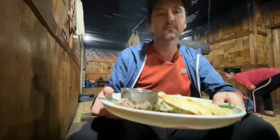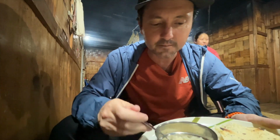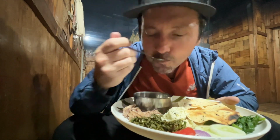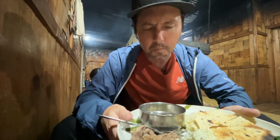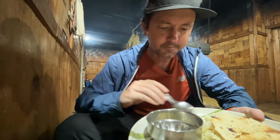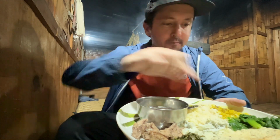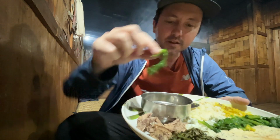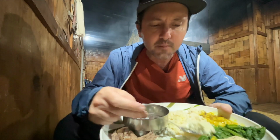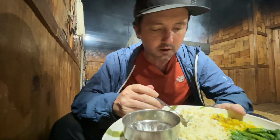Look good? How's the taste? Ooh, the rice is very sticky. I loved the texture of the rice we had at lunch. The flavor and the chutney is good, and the rice is very sticky. So that's good. Let's try these mustard, our green vegetables here. They boil a lot of their food. We had boiled vegetables for lunch.